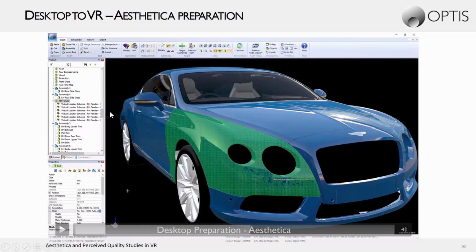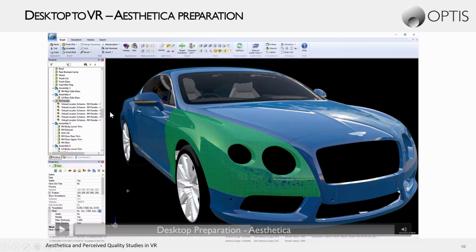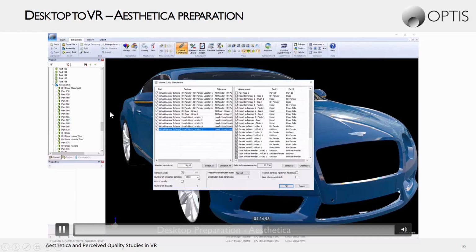So here we go. Once we've created those tolerances and we've added the assembly system, the final thing is to really identify whether parts will be flexible or not. And we can define in Aesthetica which parts are going to be flexible. And the software will automatically create a mesh, and it will automatically take account of that mesh and the deformation of the parts during the analysis of the assembly process.